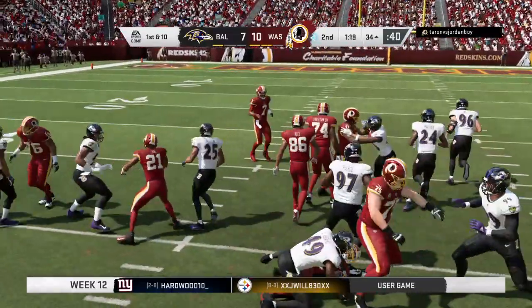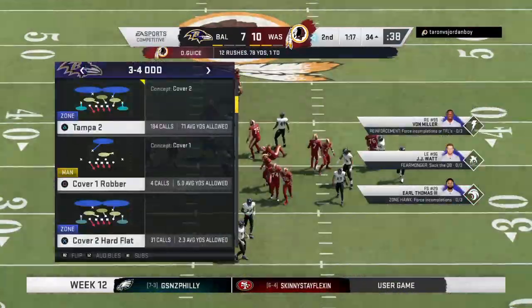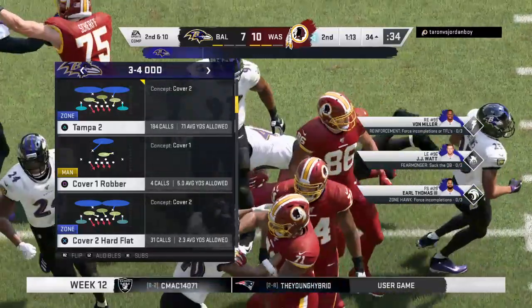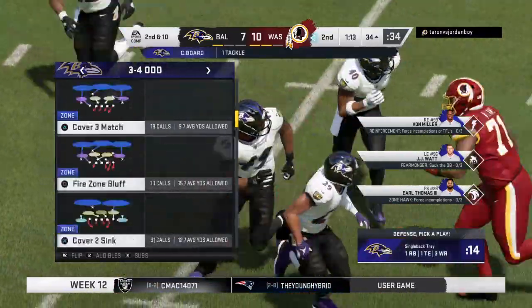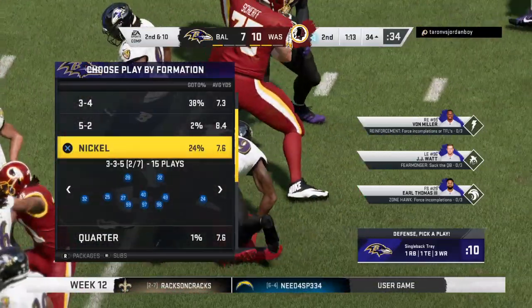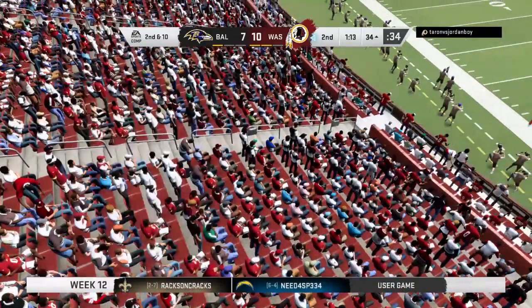No room to be had there on the 1st down run as he's lucky to get back to the line of scrimmage. No gain on the play. It'll be 2nd down. As usual, the hallmark of a good run defense, linebackers making plays near the line of scrimmage. Absolutely nowhere to run there.